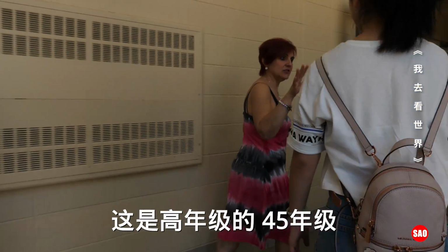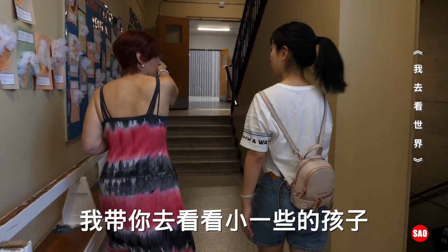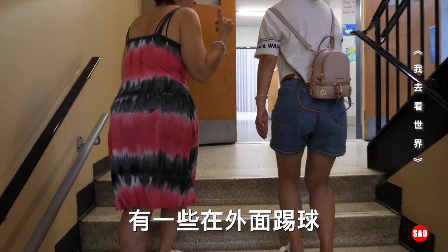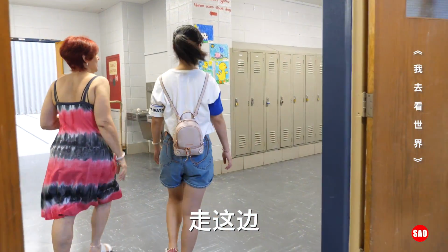These are the older kids, so this is grade 3, 4, 5, and 6. And I'll show you the younger kids. The younger pre-K kids, on the other side. We don't put them together because they want to play soccer, they're more rough. Oh, so not to hurt the kids, so we'll go this way.